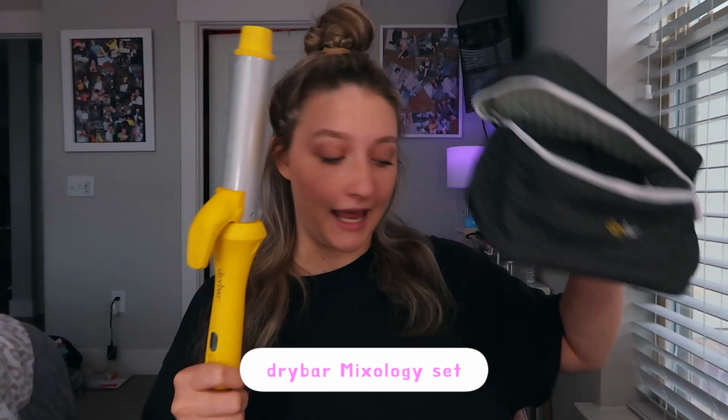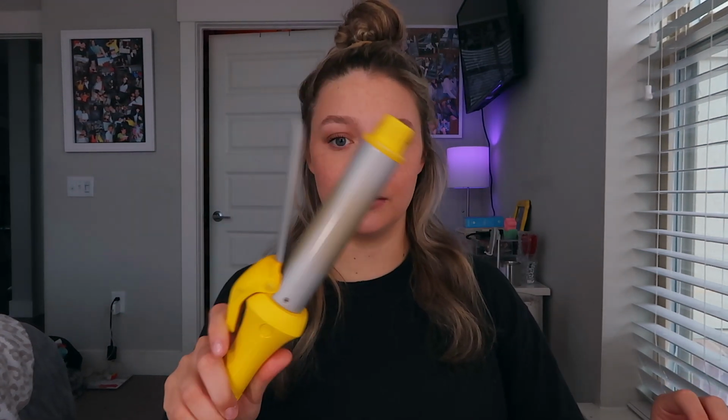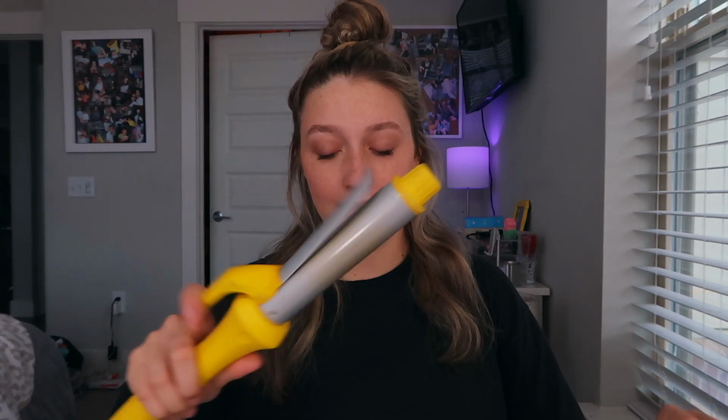Time for the hair. I'm going for a very beachy, loose look today, so it's not going to be very structured curls. I'm using the Dry Bar Mixology set, and this is just the clampy one that comes in it. Small. Can you tell how much I use it? So much. And just the Dry Bar brush. I've sectioned it off, and I'm going to start with this side just because I always start with this side.